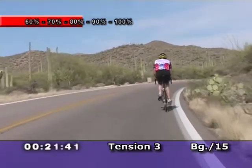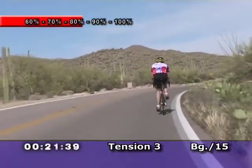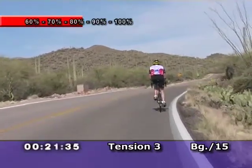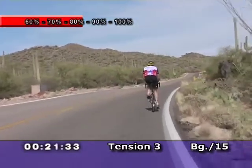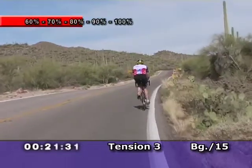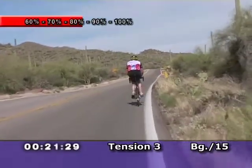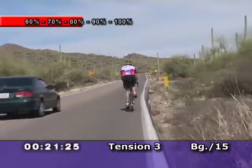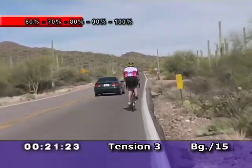Looks like the sun is coming out in full force, which means you have to pay extra special attention to hydration right now. And again, always thinking about your good form. Now, if you ever come to Tucson, be sure to bring plenty of sunblock because the sun is intense down here in the desert.